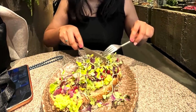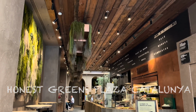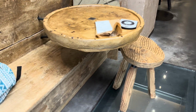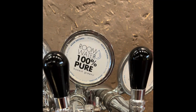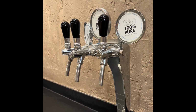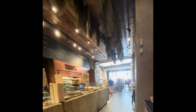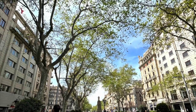Honest Greens is my favorite place. The meal would start from 5 to 7 euros and go up to 20 euros. Here you get this kombucha drink for 2 to 5 euros, and you can replenish it free of cost from here. Do remember to fill your bottles. They have free water as well. In Madrid and Barcelona, to have good vegan food.